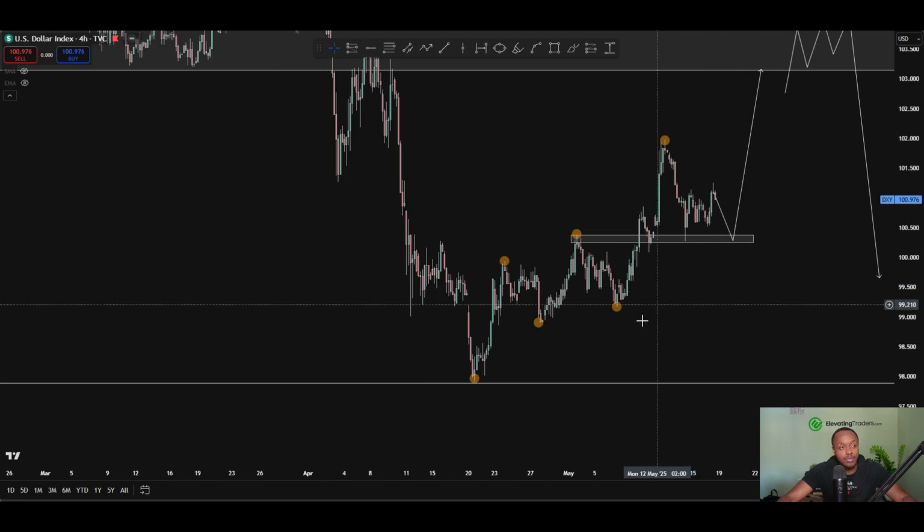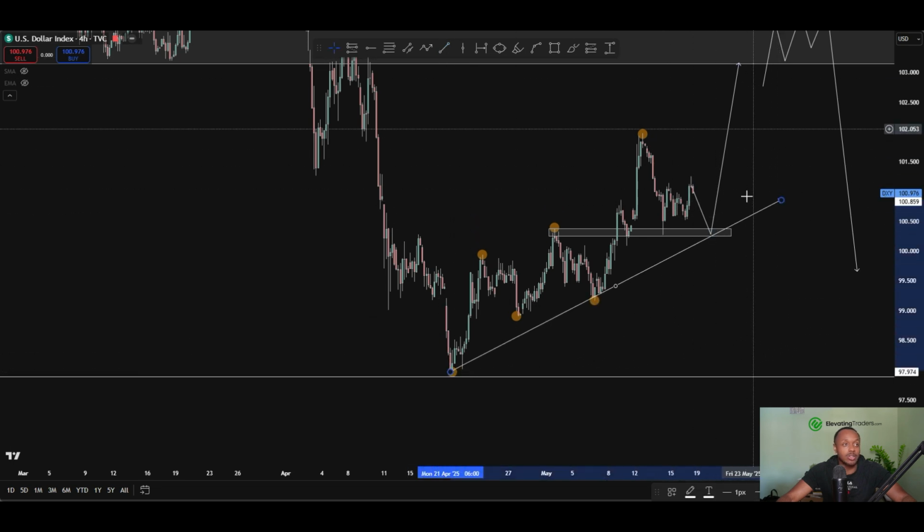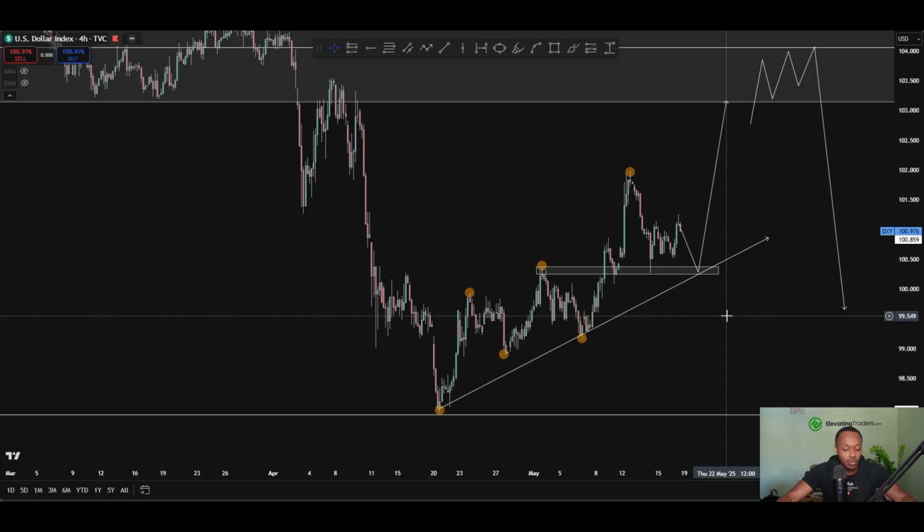So still looking at strength. As long as we continue with these higher highs and higher lows, I do think USD strength is still very much on the cards, and that is my bias for the upcoming week.